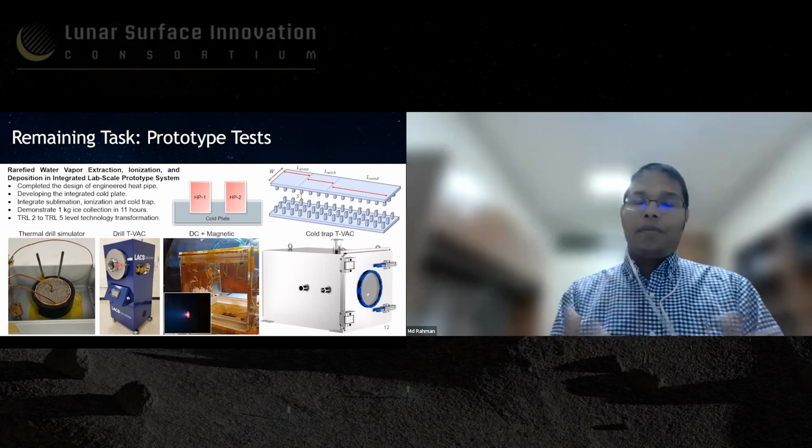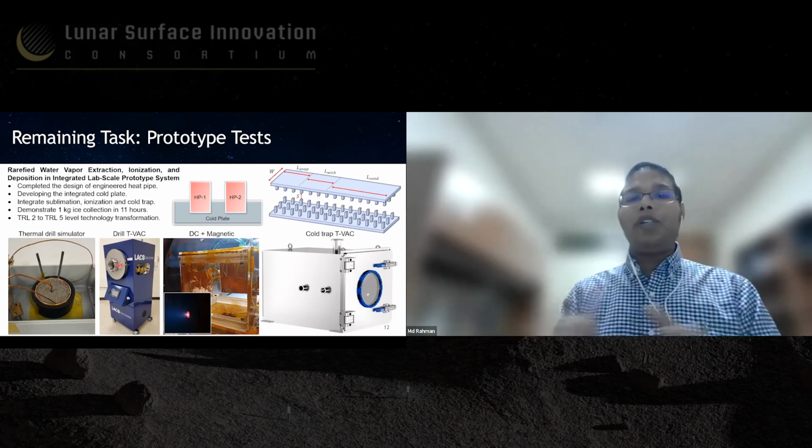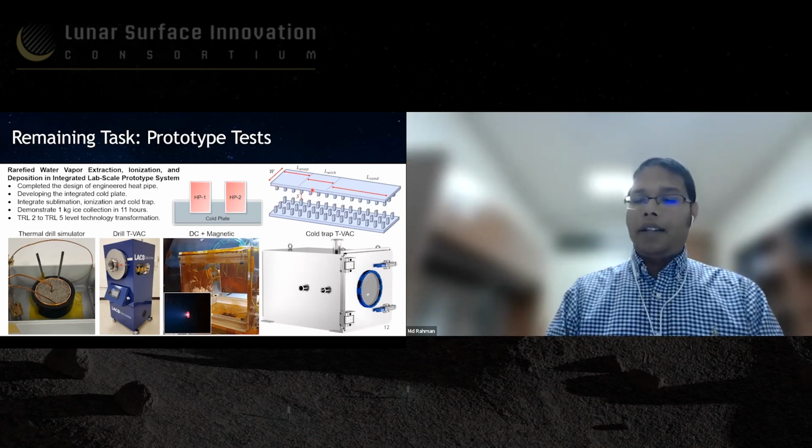So the thermal drill simulator creates the vapor, and then we use the DC plus magnetic trapping to bring the water vapor to the cold plate, and this cold plate will collect the ice. So that is the remaining task for this project.